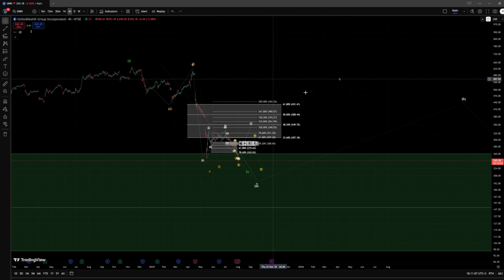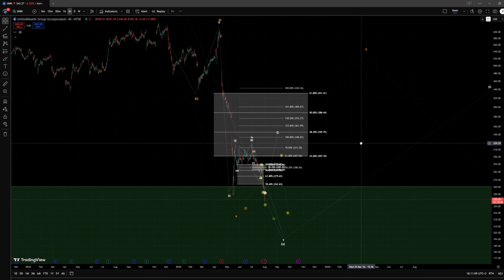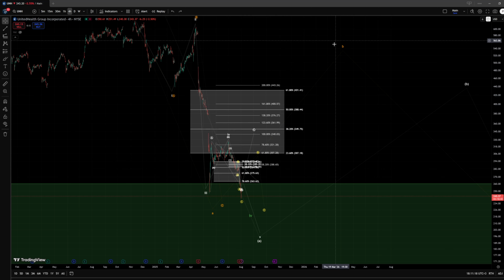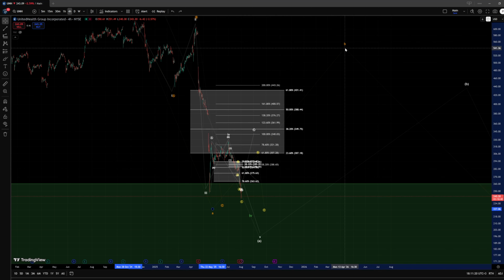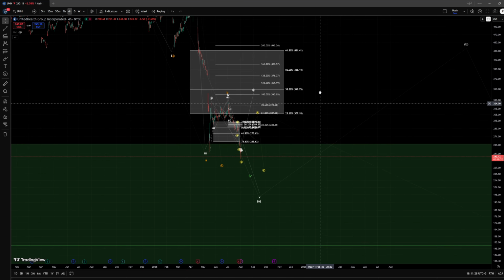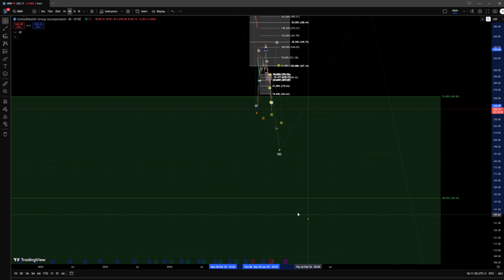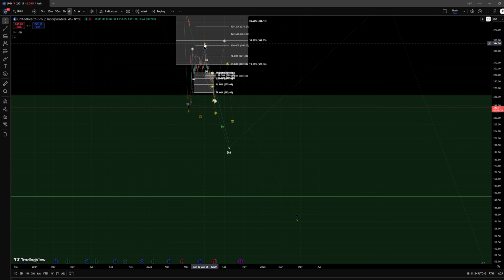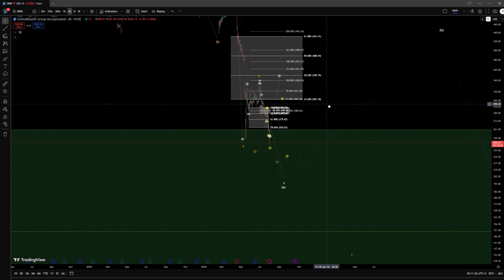But with the likelihood of us going higher in a C wave, in this case going lower as we go down, we also need to start considering the possibility that maybe we formed still an A wave here, and now we had maybe a small B wave up here, and we are going also directly in the orange scenario to the downside. Now that would take us directly lower. It's not my preferred scenario.